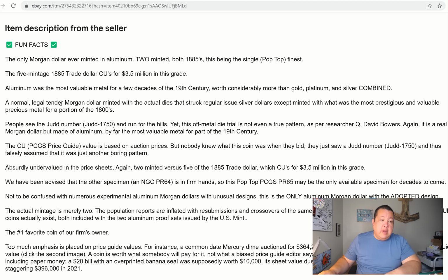Aluminum, I bet you guys didn't know this. Aluminum was the most valuable metal for a few decades of the 19th century, worth considerably more than gold, platinum, and silver combined. So if we were to look perspective-wise of what an ounce of gold was worth in the 1800s, it is considerably less than what it is today. It's worth like $8-10 an ounce back in the heyday. So, I might be completely off on that, but aluminum was one of those metals that was being played around with a little bit more in manufacturing. And in this particular case, one was even trial struck onto a coin.